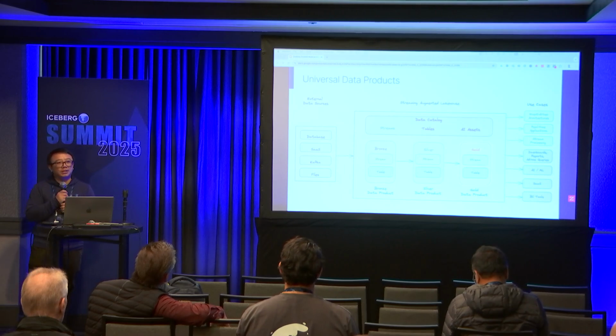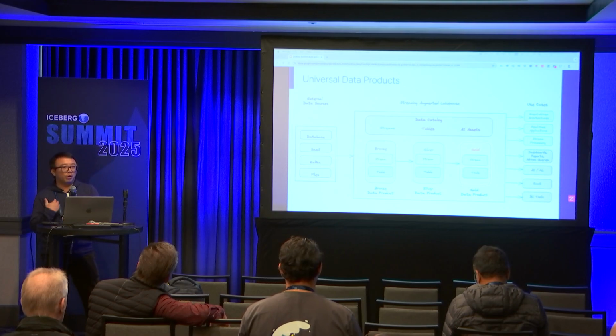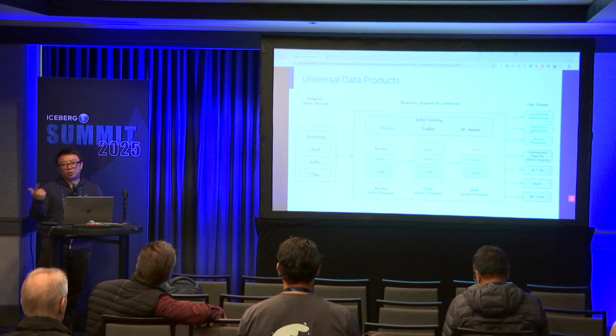This approach, when you bring the streaming capabilities into your modern lakehouse, enables you to create what we call a universal data product. So essentially, you can store your data in just one copy, but you are able to consume it either as a Kafka topic or as an Iceberg table.